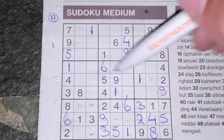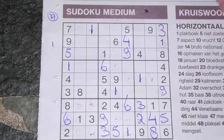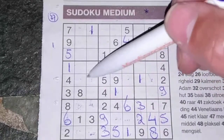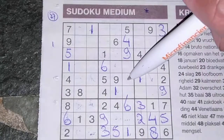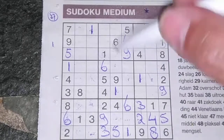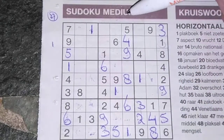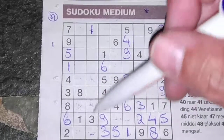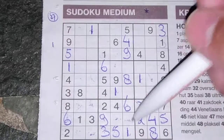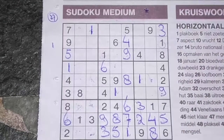Yes, these 4 missing numbers in the middle row, one of the missing numbers is an 8. We see here an 8 in this big square, so no 8 in these two boxes. So the 8 could be here or could be there, but look, we have an 8 there, so no 8 there, 8 should be there. 2 numbers left in this big square, the 8 and the 7. We have an 8 there now, so no 8 here, 8 should be here, and the 7 goes there.